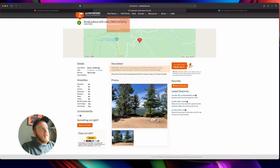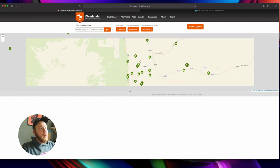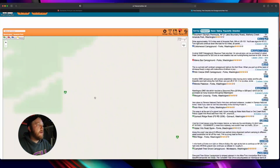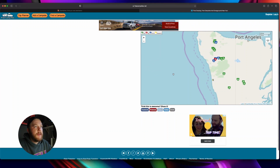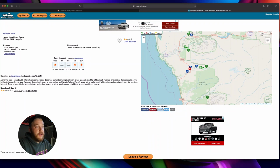The downside of using these websites, though, is probably going to have a little bit more steep competition because they're on the internet, so people know about them. So iOverlander and freecampsites.net are both pretty much the same thing. They are a database where people go in and they put in campsites. So you get the picture, right? So those are two great options if you are in a pinch and you need to find a campsite, or you know, they have obviously paid and free sites.